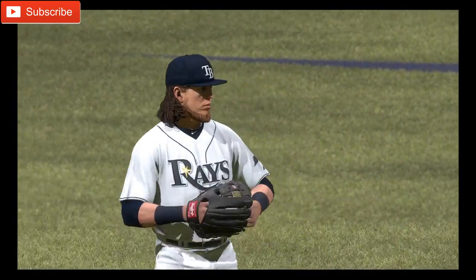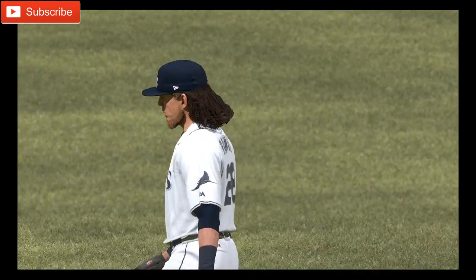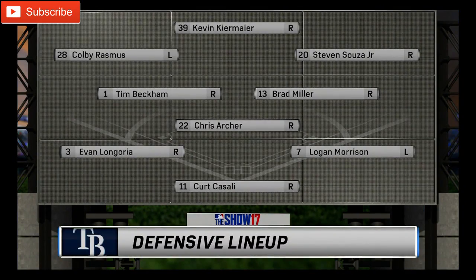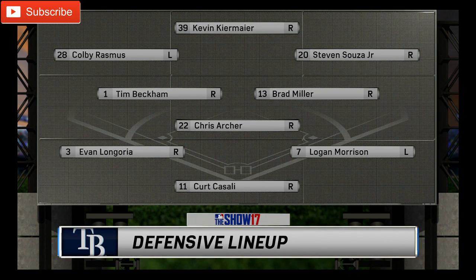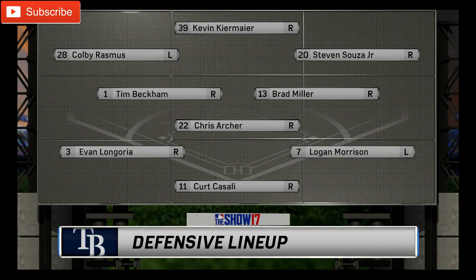Well, let's take a look at the Rays defense, brought to you by Majestic. And yes, they move players all over the field. They love to shift heavily into the analytics and really apply it to their club. You'll see guys moving all over the field today.